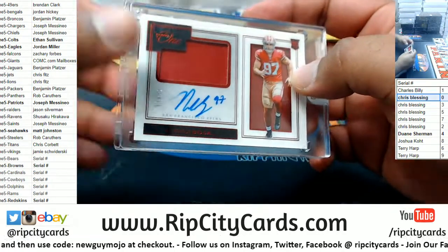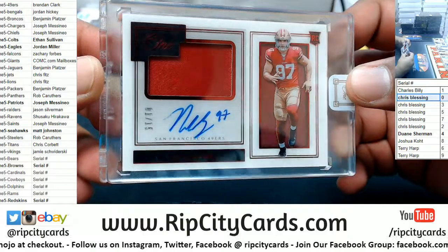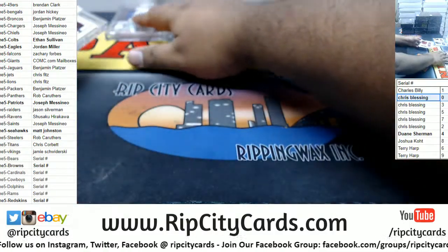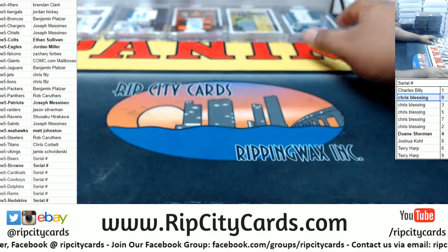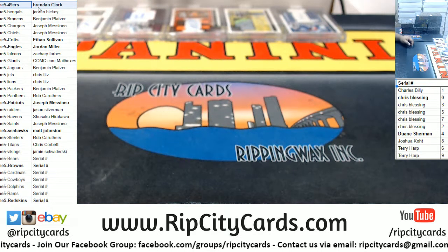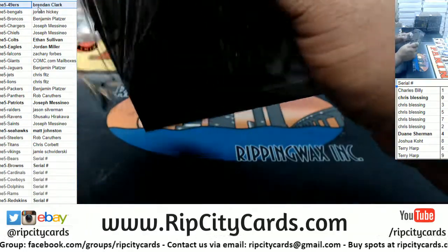We got Nick Bosa, 1 of 15 for the Niners. Seriously disappointing relic on there, especially number 2 of 15. They could do better than that, man. But a hit for the Niners, nonetheless. Dude, a Marino would be unreal.